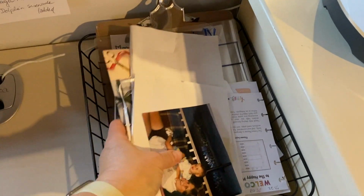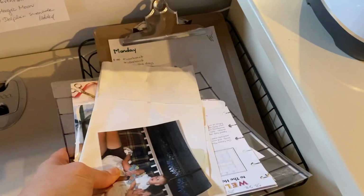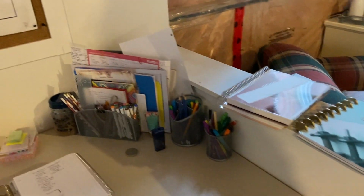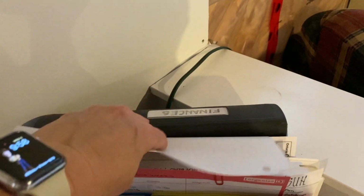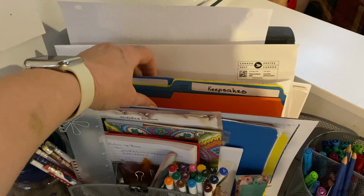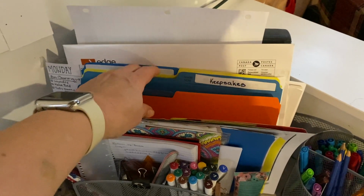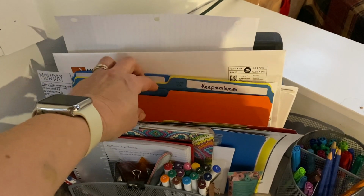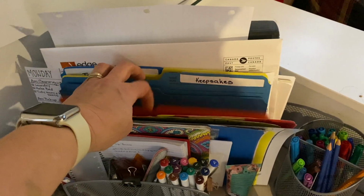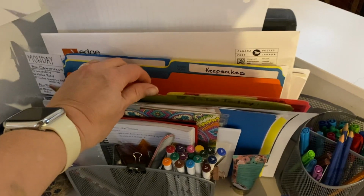This is just things that need to be filed away, and my clipboard for the day, I put it here. And then some extra planners, just a whole bunch of random things in there. There is my finance binder, and then I have a couple files that I'm working on, my daughter's graduation photos that I have to cut up and divvy up between family members, and then anything that I'm working on right now, I put it in here. So if there's anything to file, I have to move some of that stuff in here. Then keepsakes, if there's pictures and anything like that that needs to be filed away.